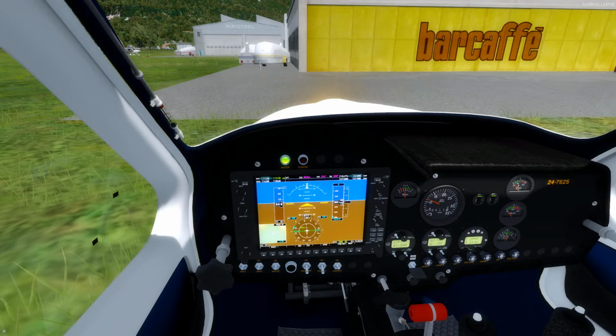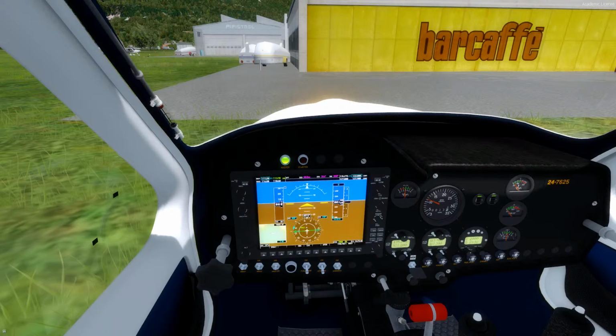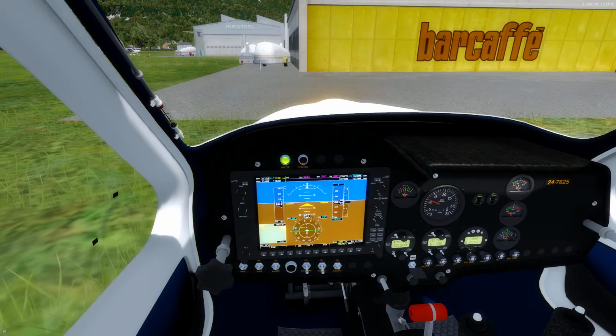Sierra Golf Yankee, touch and go completed. Continuing to Papa November 1. Sierra Golf Yankee Roger, cleared approach runway 15 via Papa November 1, QNH 1012. Correction, QNH 1007. 1007 on the QNH. Sierra Golf Yankee will continue via Papa November 1, cleared for approach 15.